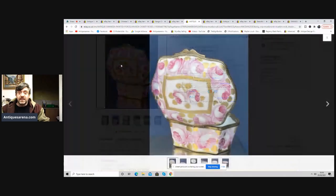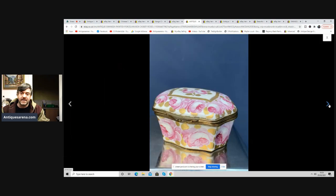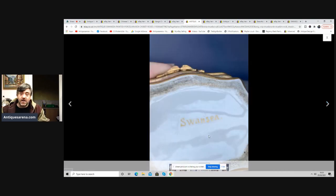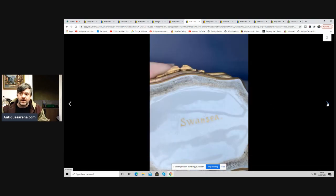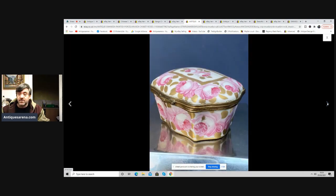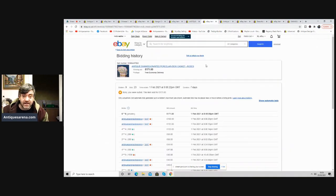This beautiful little thing, Swansea porcelain, so Welsh porcelain. It's a little trinket box, but it is spectacular. Beautifully painted and gilded, and if I remember right, it was painted to the inside as well. So it had little flowers on the inside, Swansea mark to the base. This was a real sweet little thing. Now, this was only like 3-4 inches, so it wasn't a big piece. It sold for £171, and I was the underbidder at £166. Again, I think that one was an auction sniper as well.